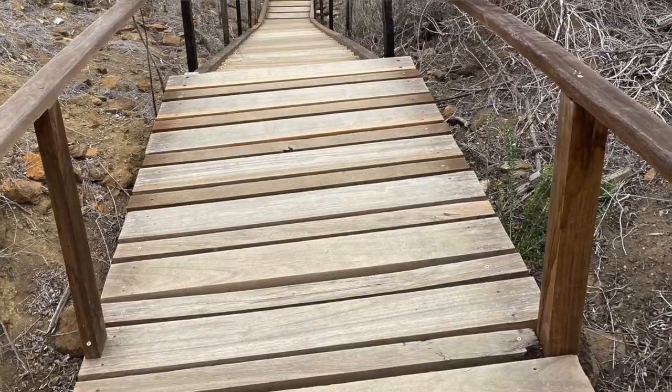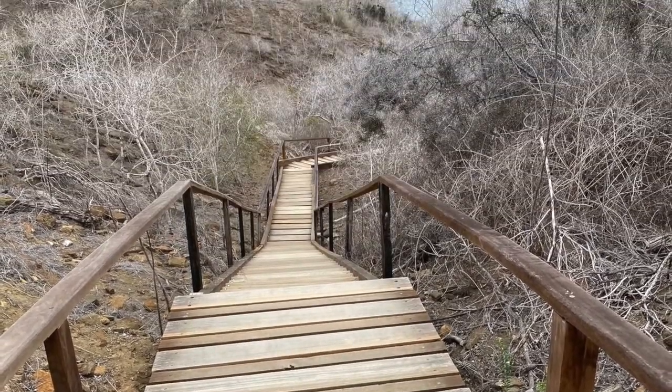We walked up this area to the very top. It took us 127 actual steps, and then also over some terrain of volcanic ash. So really quite an interesting landscape here. You can see the trees around as well. They're not actually dead, they're just waiting for the wet season to come so that they will then flourish and look a little bit more alive. So beautiful spot here again on Isabella Island in the Galapagos.